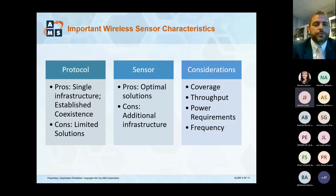On the other hand, if you let your sensor define what you use and how you go about enabling a type of application, you can select the best sensor for your application. If that's gauge readers, you can select gauge readers. If that's motor current signature analysis, you can select a sensor that can do that. If it's vibration, you can select the optimal solution for your particular application.